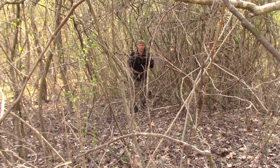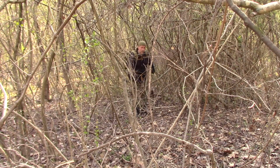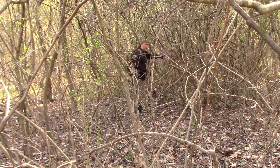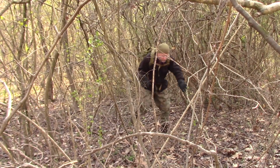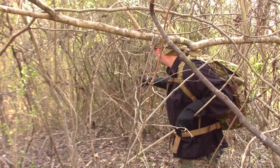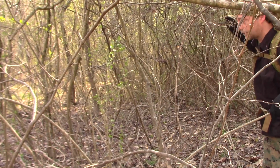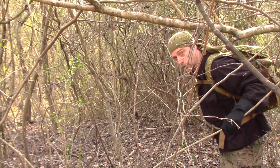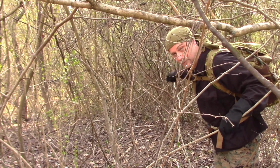Now, if you can still hear me from here, there's a nice clear area right here. All right? And you've got all this small stuff in here. If you'll see back in there, there's a cleared out spot, and there's nothing in there but small trees. And if by chance a tree did fall, I guarantee it's going to land on top of all that shrubbery. So in high winds, that is the place to camp.